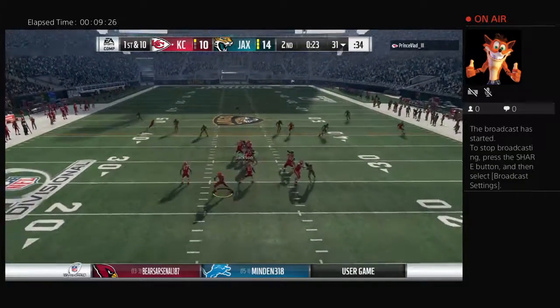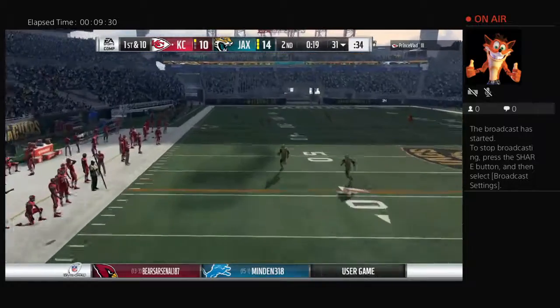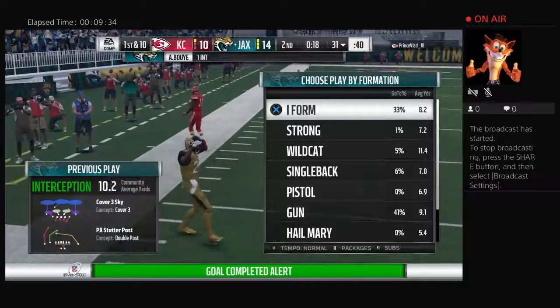They go play fake. Mahomes buying time to his left. Now he'll throw deep left side. Picked off near the 32.